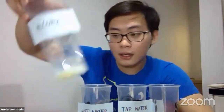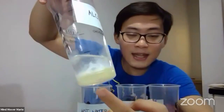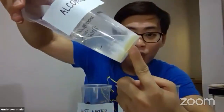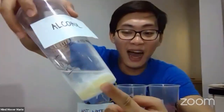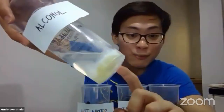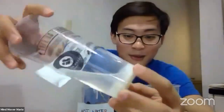All right, so let's see if there are any more questions. Another question: what is the yellow part now in the alcohol cup? So in the alcohol, now there's this yellow part. I think that's just the egg white that the alcohol hasn't reached, because it's covered or blocked by the denatured protein on top. So let's see if I can get into those proteins.